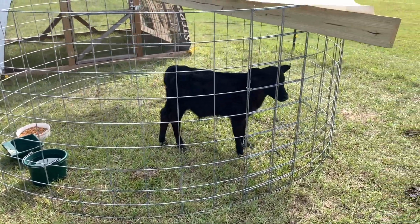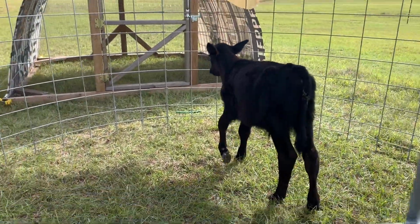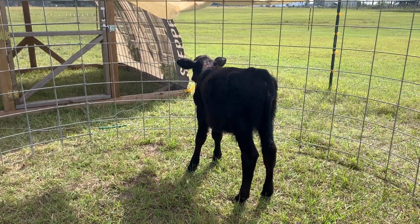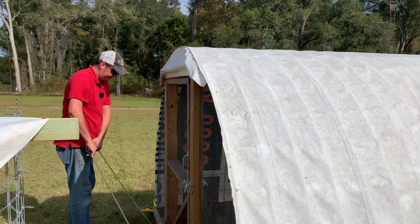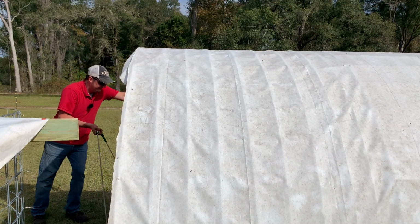What do you think, buddy? Now you can see all directions. Not sure about that too much yet. All right, I'm going to turn this sideways, okay? Hey, bud, hold on. You're going to run into the hutch. You can't push.